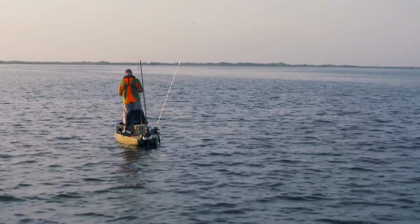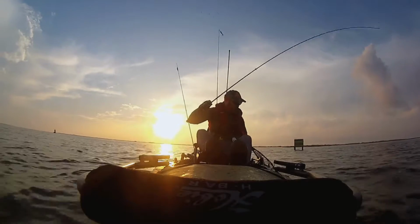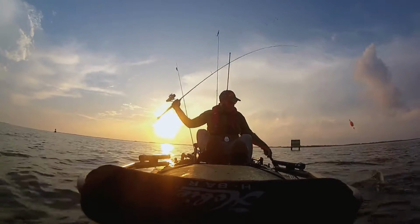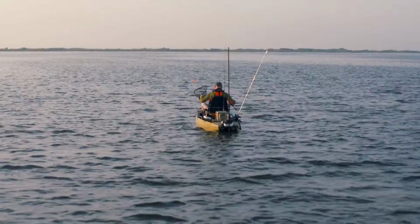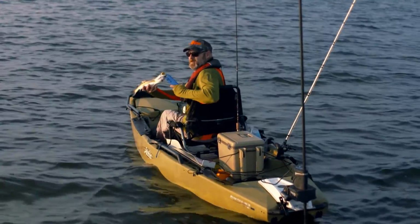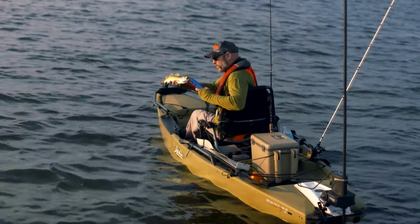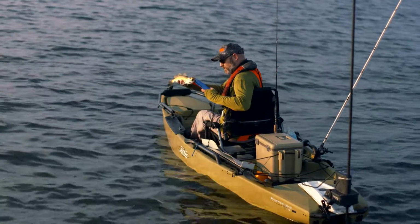The setup I'm using is pretty standard for really any coastline. I mean, a popping cork with a Gulp shrimp on it with an 1/8 ounce jig head. That'll catch fish anywhere in this country. It's not a giant by any means, but at this point, any fish you can get on the board and start making points and get some inches.